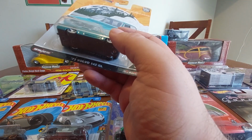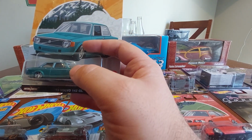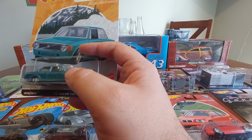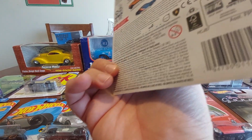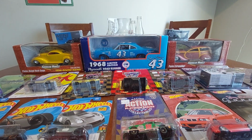Alright, so I got the 73 Volvo 140 GL out of the Autostrasse. So happy to have this guy. Not much else I want to collect on the back, so I'm glad I have these two castings.